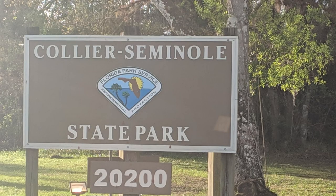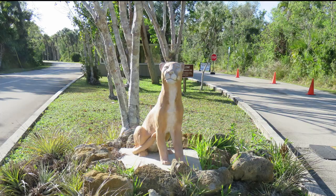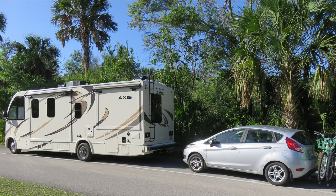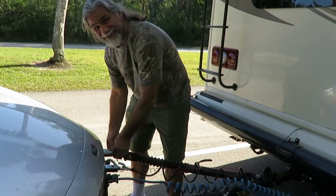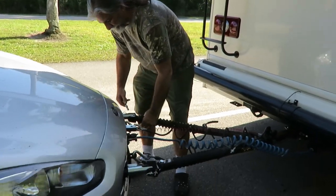7,271-acre Collier-Seminole State Park lies partly within the Great Mangrove Swamp of southern Florida, one of the largest mangrove swamps in the world. Well, we got to Collier-Seminole State Park, and Joe's unhooking the car.